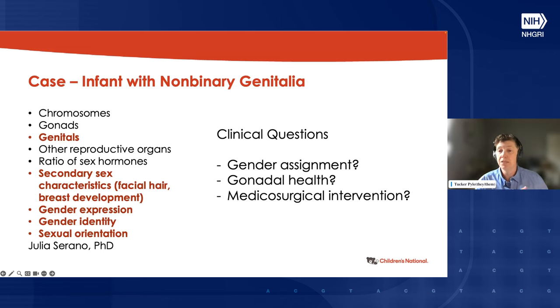What are the thoughts about the child's future gonadal health? So that gets a little bit to the concept, right, of the gamete-centric focus. Will somebody have testes that produce sperm, ovaries that produce eggs? On the flip side of that, is there a chance, if they have slightly atypical testes, that they could develop into cancer? Historically, that's been a big concern. That's the area of research of my lab. There is much lower risk than we once thought, but it's still a conversation. And then will there be surgery done, and at what point, and who gets to make that decision?